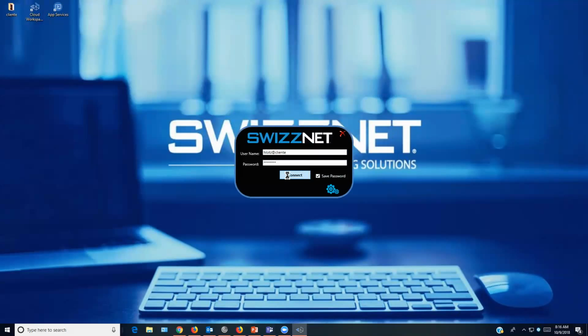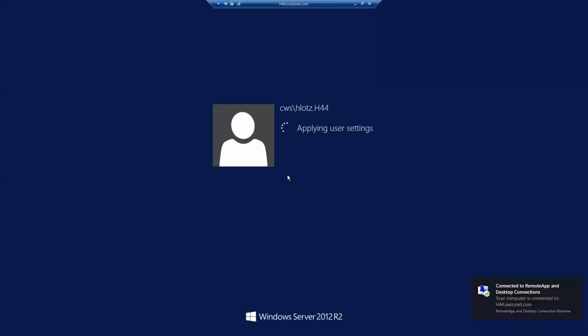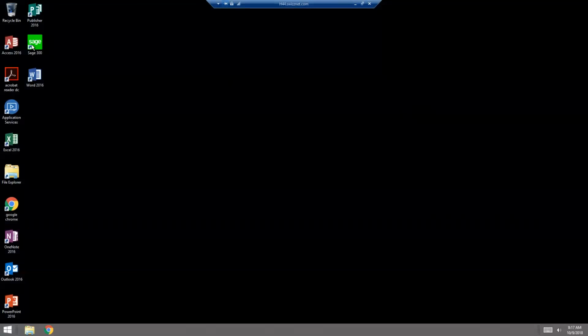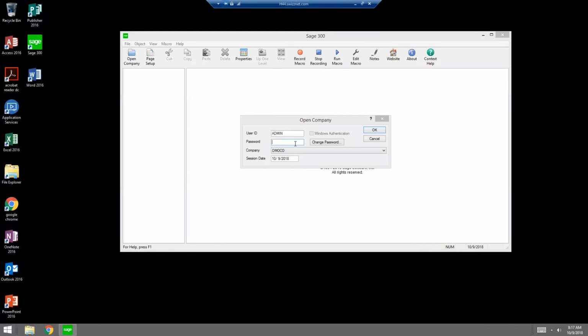Once we do that, if you click Connect, it will bring you right into a remote desktop look and feel. We'll let it launch real quick. So again, you are tied to that remote desktop window. If you wanted to get back to your local desktop, you would have to minimize and go back and forth that way. But with this, you will have the ability to print directly to any printer that you have connected to the device that you're logged in from.